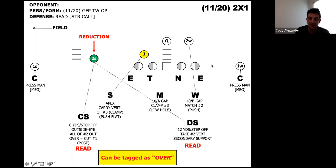So he's got to make sure that he's contained because this guy's going to be in the middle of the field. He's secondary support. He's out of there. So you got to make sure in the box game that you're boxing any kind of puller or any kind of insert. They've got to be able to box that. Okay, and we're going to clamp number 3. I like this too because you can really get aggressive with him and make him look like, oh man, they're creeping to the box.